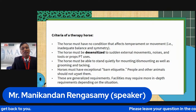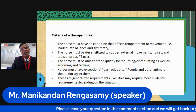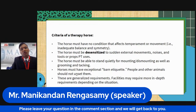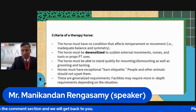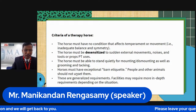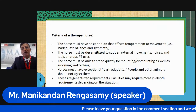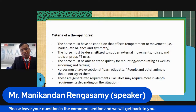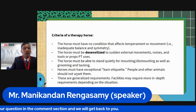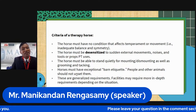Yes, the horse may have a balance issue, asymmetry, or other health issues, so the veterinary physician will check the horses used by riders. Similarly, the horse must be desensitized to sudden external movements, noises, and tools or props that a physiotherapist uses. So we cannot simply use any horse for hippotherapy. Those horses will be specially trained.